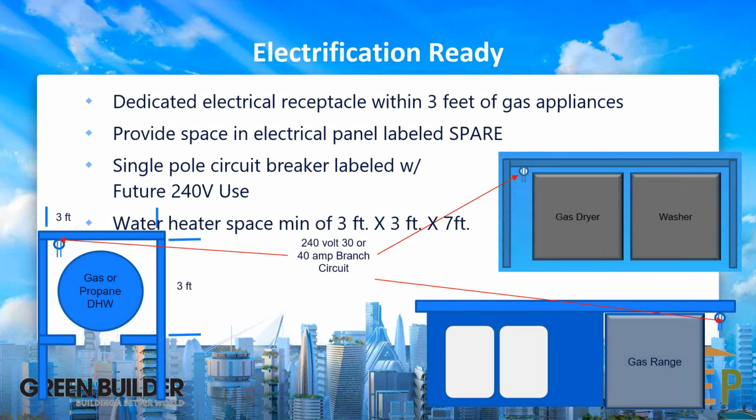So what this does is it makes a building electric ready for these components. Now, we don't have to worry about the air conditioning system because you already have the panel capacity, you already have the space, you already have the outlet there. You don't have to worry about the heating equipment. You already have all of the circuit there ready to support the heating system or the AC, the cooling system. But in this case, you might not have it there for a gas range or a gas dryer, and definitely a water heater.